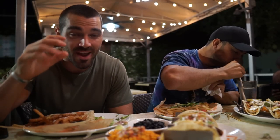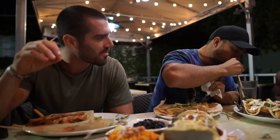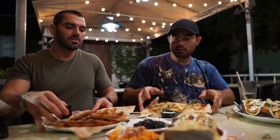So, man, that burger was definitely something else. I've never had a mac and cheese burger like that before with bacon and all kinds of goodness. What'd you think of it? Definitely different, definitely something to try.